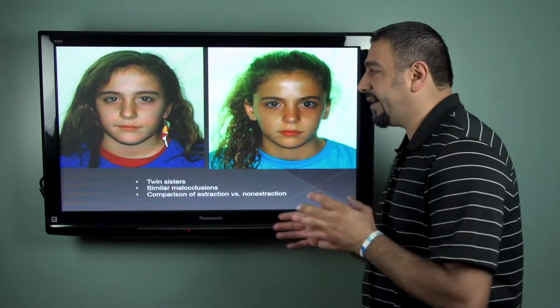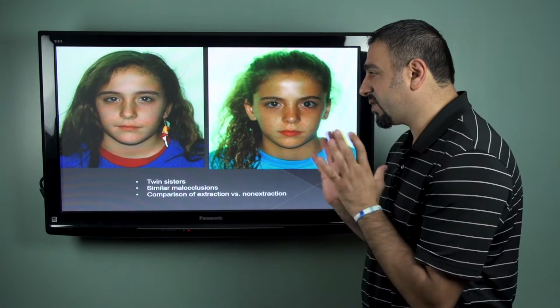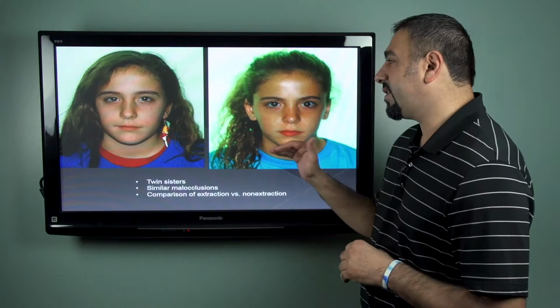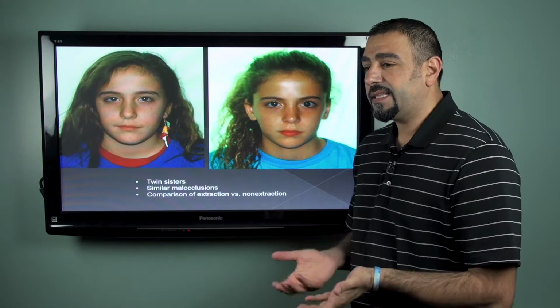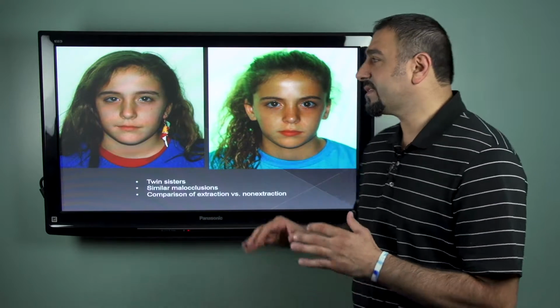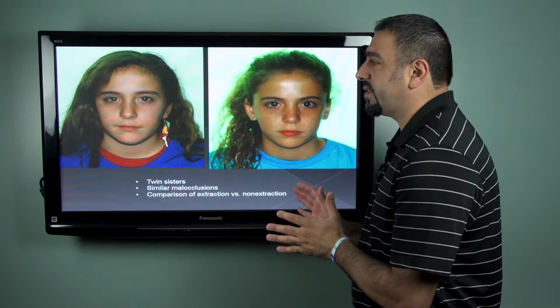These are two twin sisters, and I've talked about this before in the past, and I might even have shown this example in a previous Friday Focus, but I want to bring this up. Here are two twin sisters. The only difference in their orthodontic treatment is that one is going to have teeth taken out to make space for all the teeth, and one is not. And this is what they look like before they start treatment.